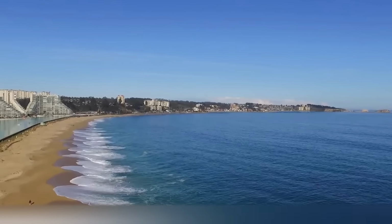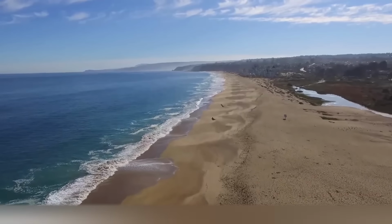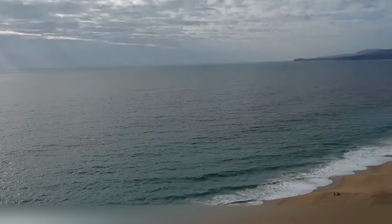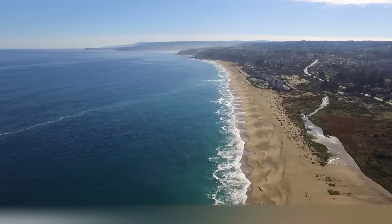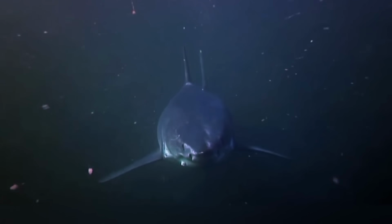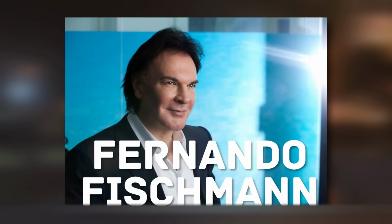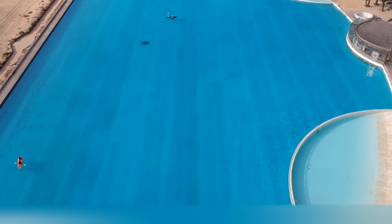Perhaps some of our viewers are wondering, why build a pool so close to the ocean? After all, you can just swim in the ocean. The fact is that the coast of the city of San Alfonso del Mar can hardly be considered a resort. The water doesn't warm up to more than 17 degrees, and sharks swimming along the shore don't attract a lot of swimmers. But everything changed when the entrepreneur Fernando Fishman took up the job and created a project to replace the dangerous ocean with a giant friendly pool.